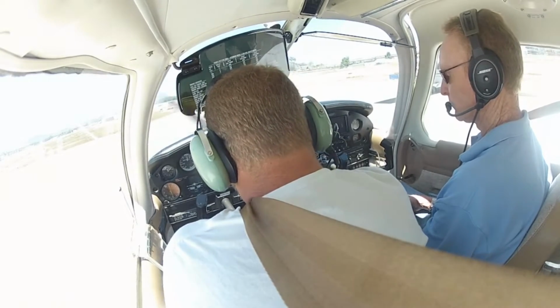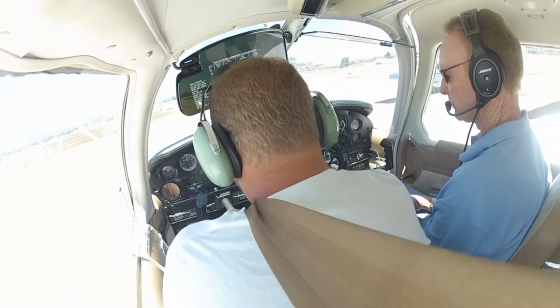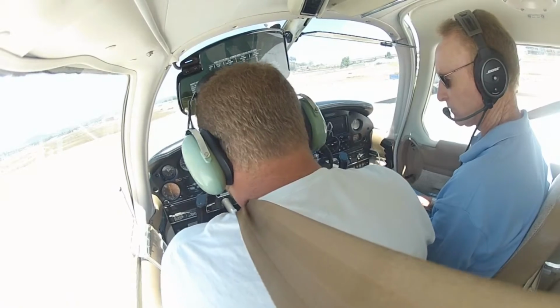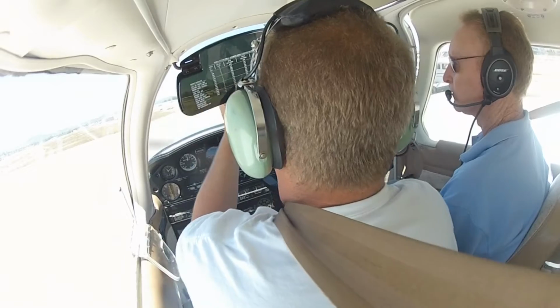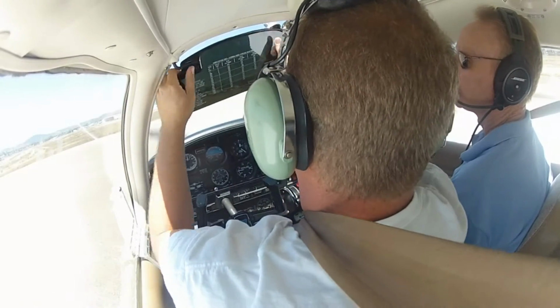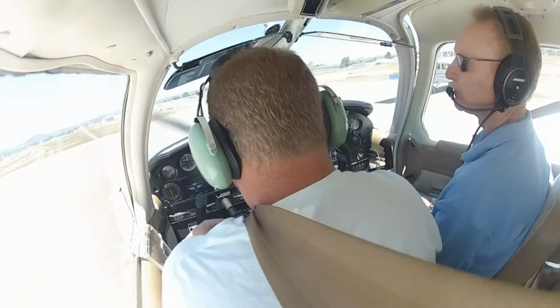Mixture is set. Fuel pump is on. Fuel selector, confirm fullest tank. Left tank is still fullest tank. We are on left tank. Bring that up. There we go.